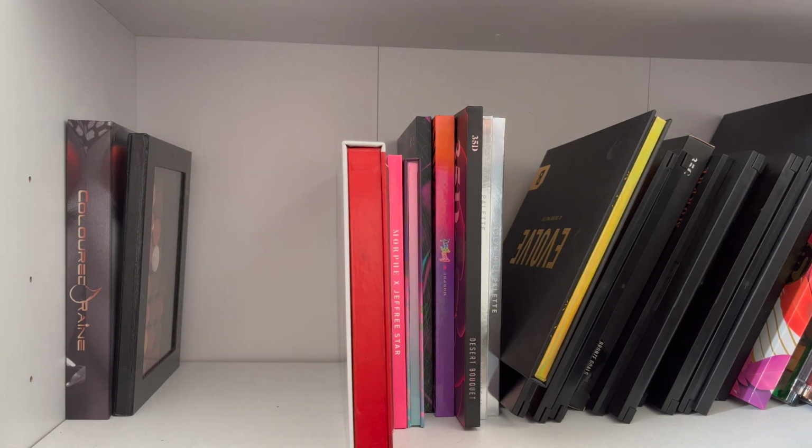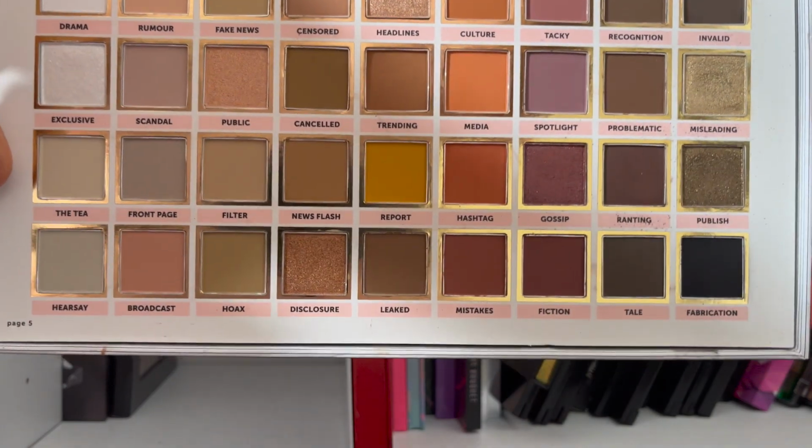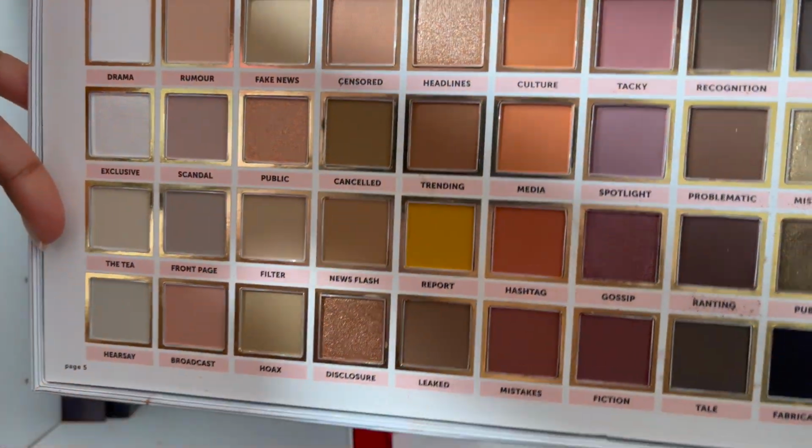And this one is probably my least favorite when it comes to packaging. I just feel like it's just not as sturdy as the other two. And I never know what the name of this palette is. So I always say P. Louise is cancelled, but no, it's the Nude Edition issue 1, which leads me to believe that she will be creating more in this style.